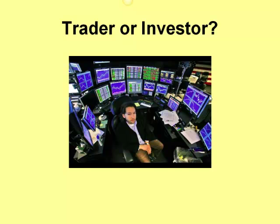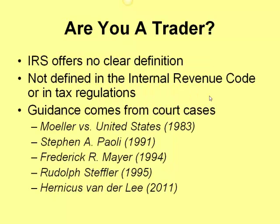So, are you a trader or are you an investor? Let's take a look at specific things from this case and highlight how you can audit-proof your trader status in the eyes of the IRS. What the IRS looks for. First of all, it's important to know that they don't offer any clear definition. It hasn't been defined in the Internal Revenue Code or in any tax regulations from the IRS. What we do know for trader status, we get from trader court cases, such as the ones that I've listed up here, the most recent being the one that we just talked about, Mr. Vanderlee, here in 2011.